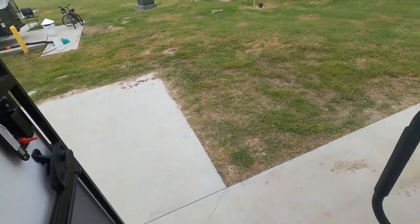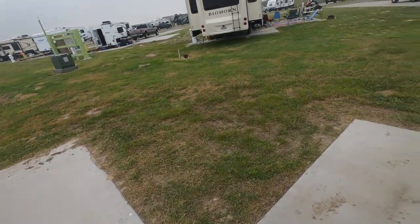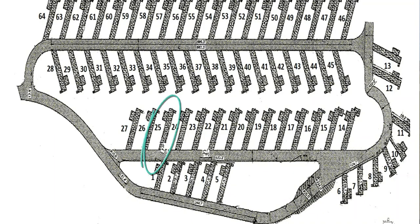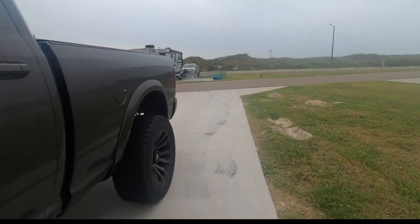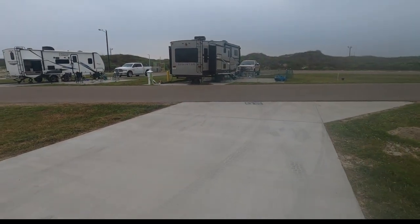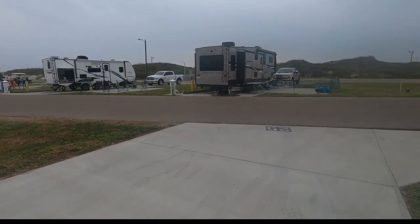In today's video, we are visiting Ibe Maggie Beach Park in Port Aransas, Texas. This is a full hookup RV park right on the other side of the dunes, so very close access to the beach. We had RV site 25, and as you can see, there's pretty good space between all of the RVs.